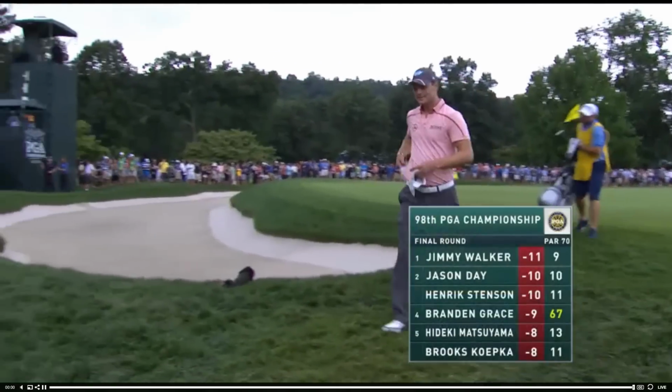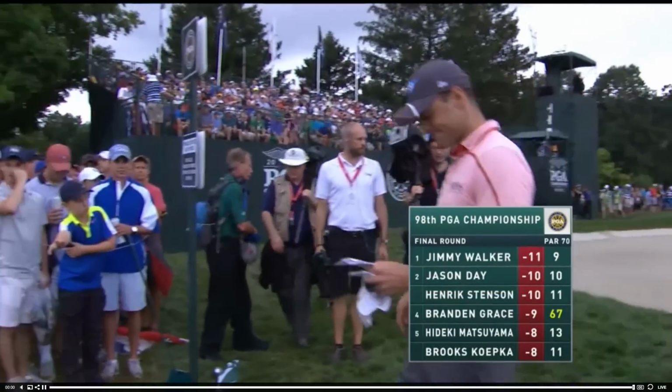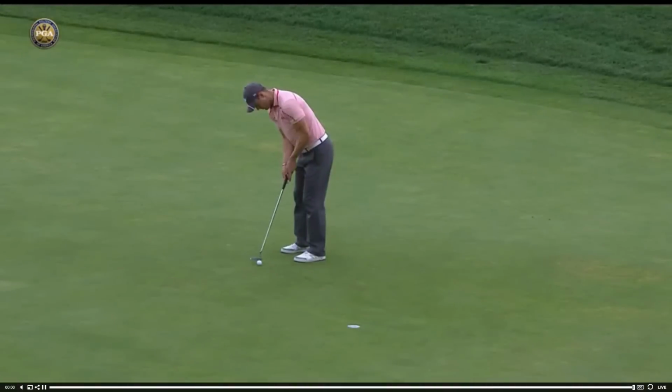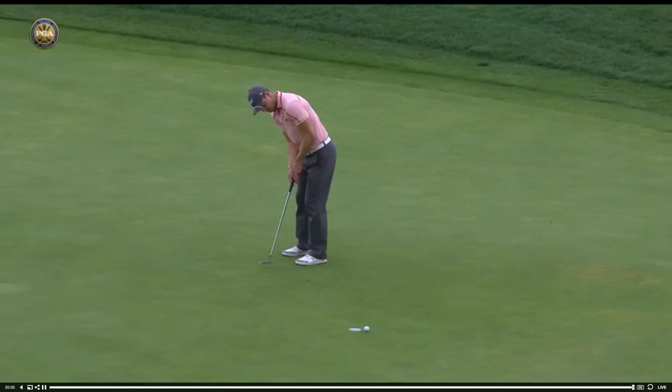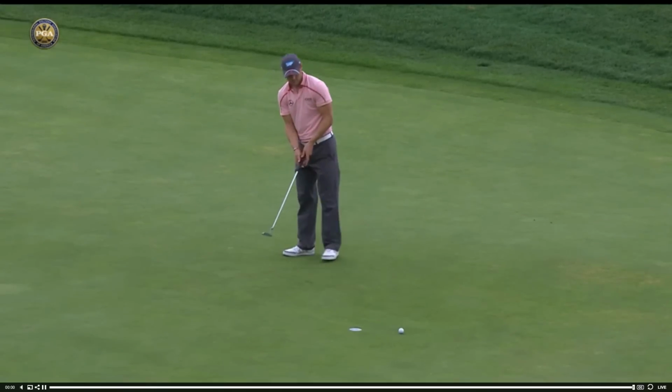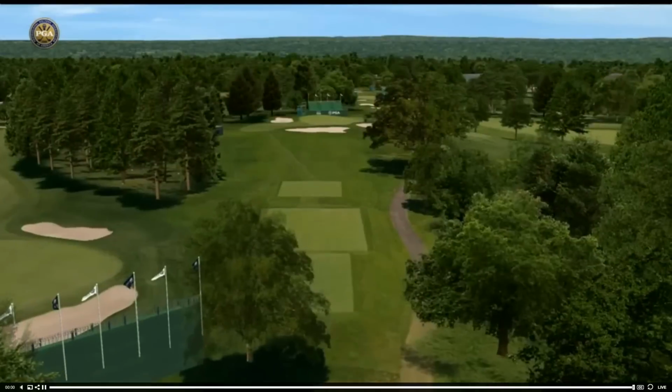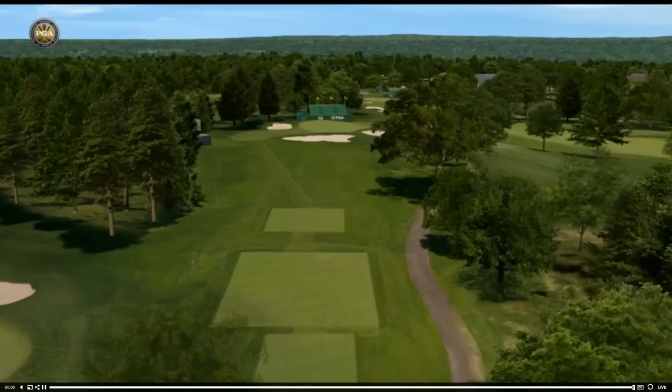Well, if he wins this tournament, it's going to be one heck of a finish, because he's probably going to have to birdie in. They look pretty good to me. I think he was just playing that to break left, and it just went straight.